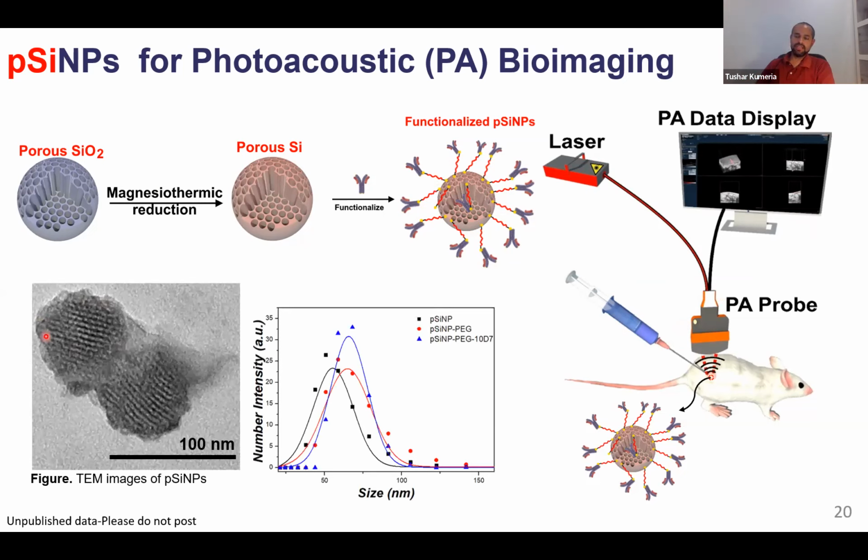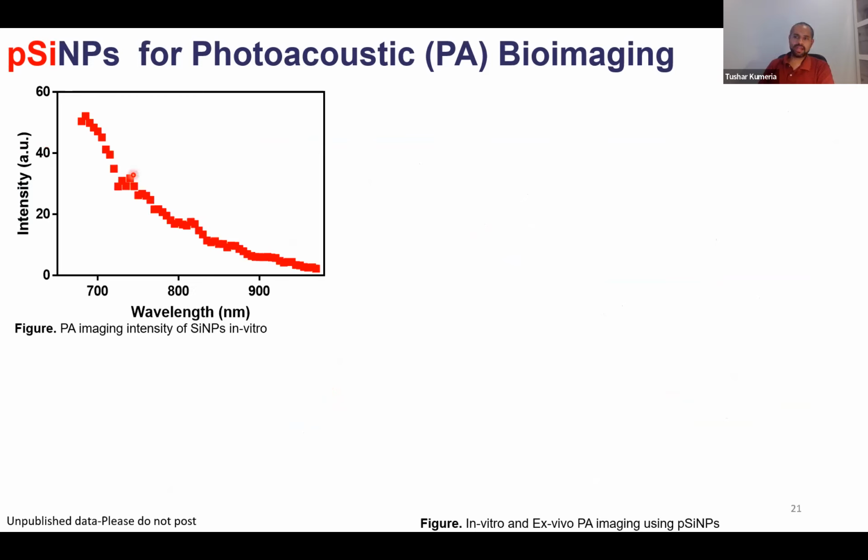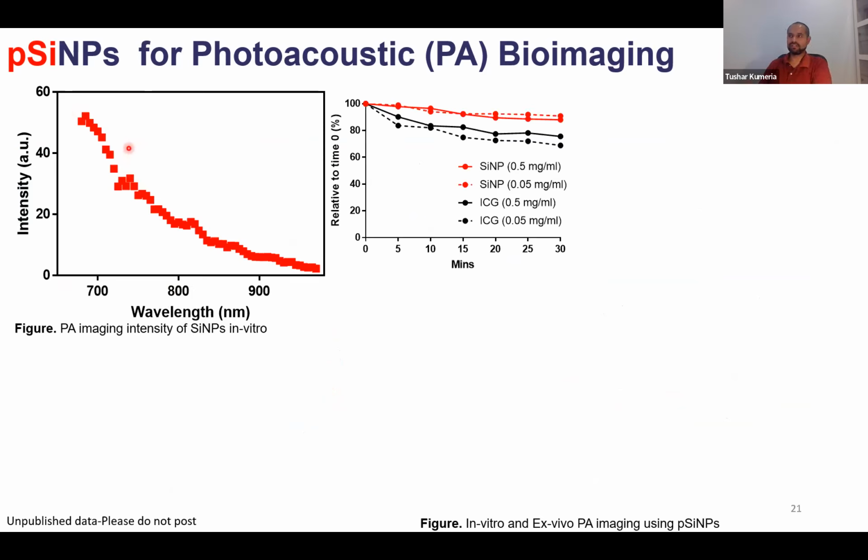This is the porous silicon particles functionalized with the antibody after PEG, and the DLS curve, and you can see the size change is not much. The particles still retain their size. The starting size was about 60 nanometers, and after functionalization the particles went to about 70, 75, which is not bad for what we actually wanted to do. Initially, we scanned the whole spectral range for photoacoustic imaging, and we found that the particles show a peak photoacoustic response at about 700 nanometer excitation. And this is what we use for all the further studies.